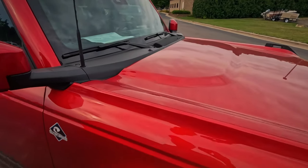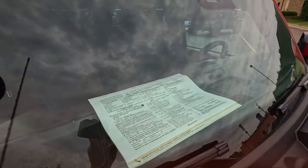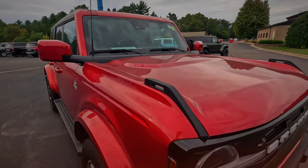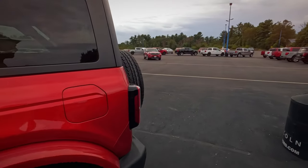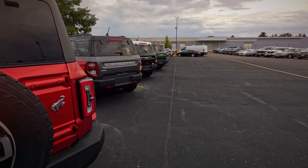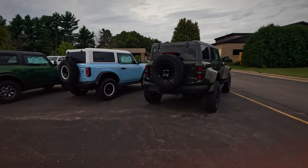Outer Banks, seems like that was a T-shirt. Oh, that's a used one mixed in. Oh, 1,800 miles, not very used. 2.3, four-cylinder. Let's see, they got 53 on this. 2023. So it's a Bronco, not the Bronco Sport. Oh, I keep thinking Bronco and Bronco 2 like it was back in the day, so it's Bronco and Bronco Sport. Pretty similar. If I call them the Bronco 2, that's what I'm talking about, the old Bronco.